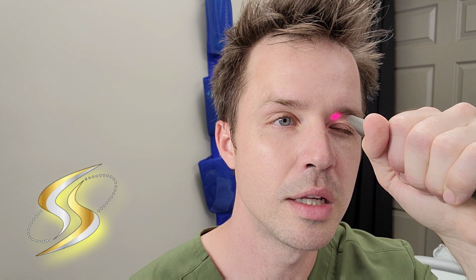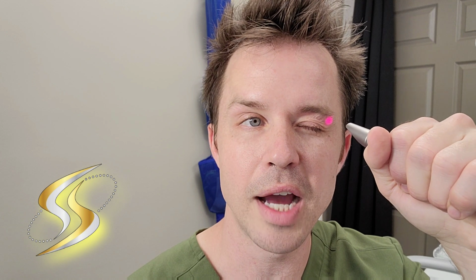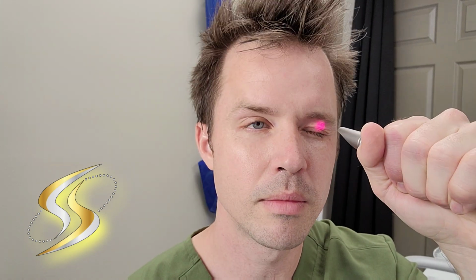This is pulsing heat. So there's like 5 spots, and I do just 3 pulses in each spot. And I haven't numbed. I'm doing this entirely without any numbing. We do numb topically for people, just because there's a little bit of heat. There'll be a little bit of redness compared to the other side, but nothing severe.